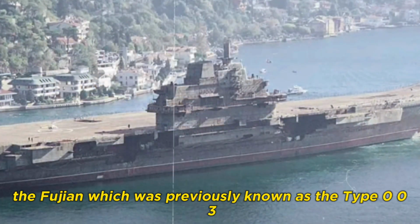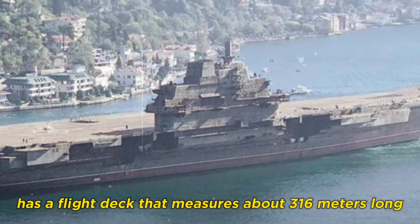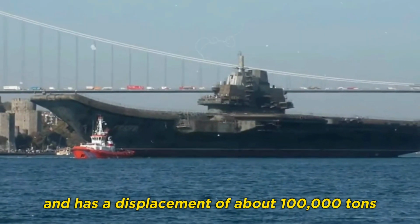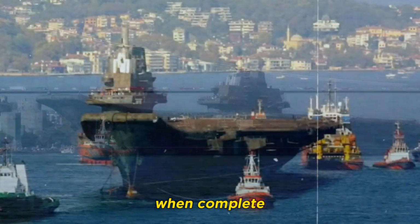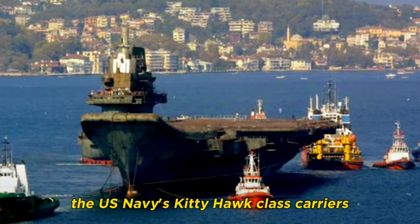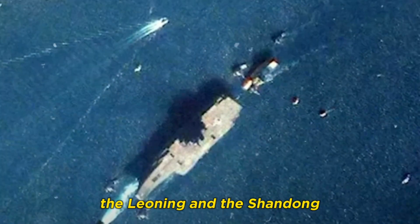The Fujian, which was previously known as the Type 003, has a flight deck that measures about 316 meters long and has a displacement of about 100,000 tons when complete. The dimensions are roughly the same as the U.S. Navy's Kitty Hawk-class carriers, although the new ship is longer than China's two preceding carriers, the Liaoning and the Shandong.